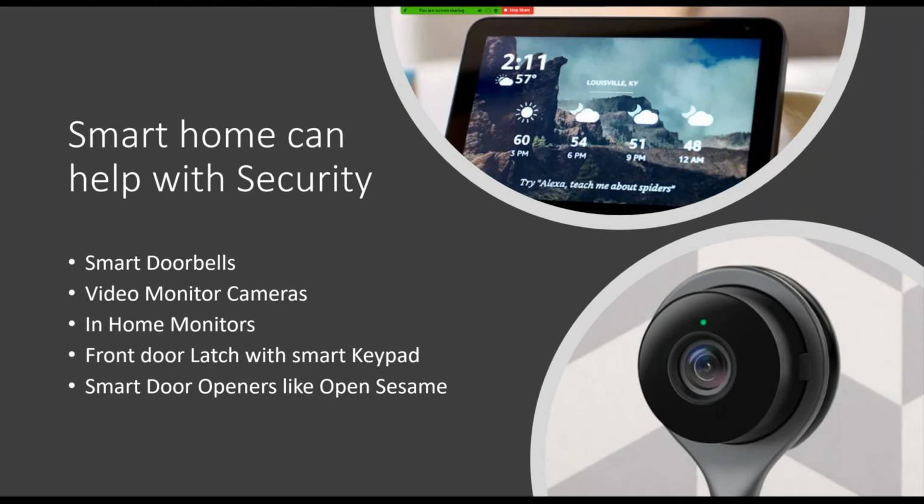Front door latch with a smart keypad is probably the thing that I think is the coolest with all the smart home stuff. It works 3 different systems together in this list: the smart doorbell, the door latch, and the Open Sesame door openers work together. So say you have a package delivery from UPS and they ring your doorbell, you're able to pop up on your smart device, see who's at the door, speak to them, and verify that that is the FedEx delivery guy.